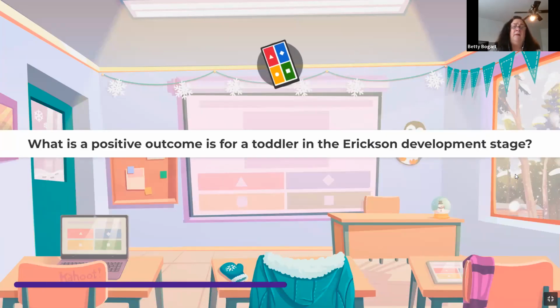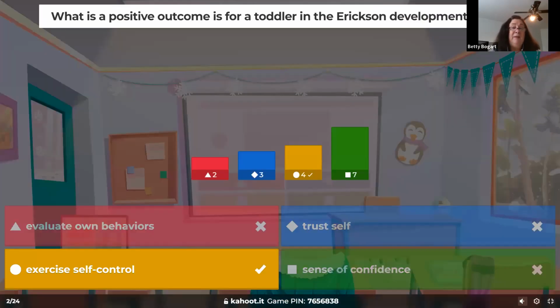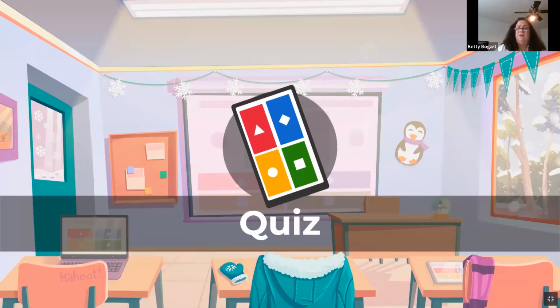What is a positive outcome for a toddler in Erikson developmental stage? So at this time, toddlers have learned sometimes to not do what they want to do. They're starting to understand a little bit of self-control. They're throwing that sippy cup on the floor and mom says, okay, enough, no more of that. So they exercise self-control. Very simple, but it is some self-control.